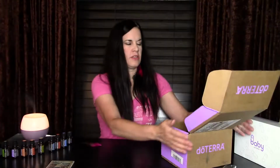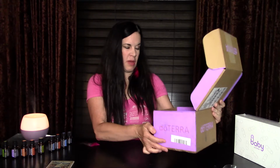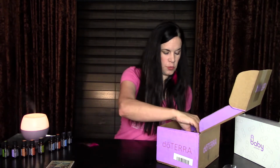I just got my doTERRA shipment in a couple days ago, so I wanted to show you what I ordered this month in my loyalty order. It's an exciting and special month because it is June. Not only is it summertime, but it's also going to be Father's Day very soon. So doTERRA came out with a very special, amazing Father's Day collection. And I think I might have it in my box for you to see today. So let me look and see what I have.